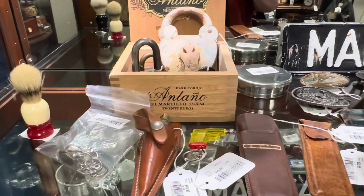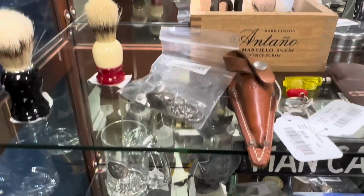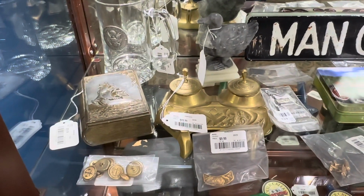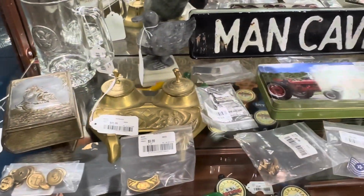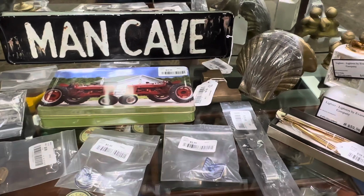Belt buckles. Oh, that's a pendulum, a little thing to know what is the center. I like that. Old shaving brushes. Pens. Buttons and pins off of military uniforms. Oh, these are cool.